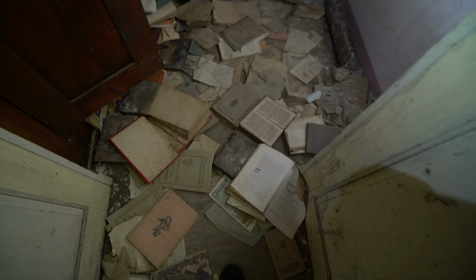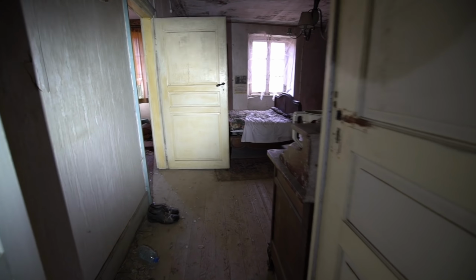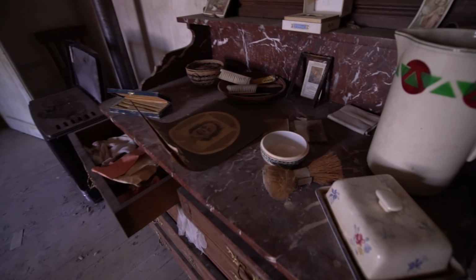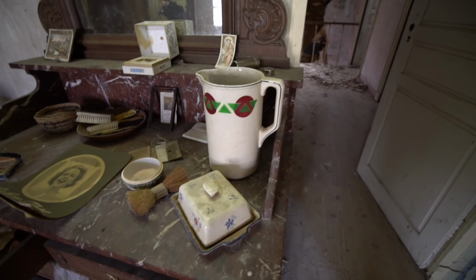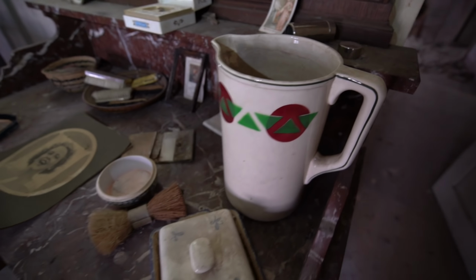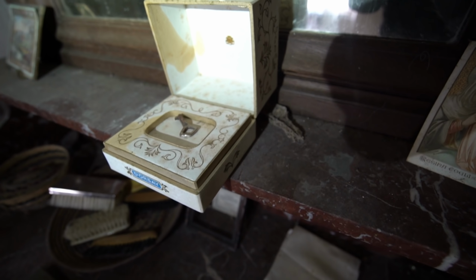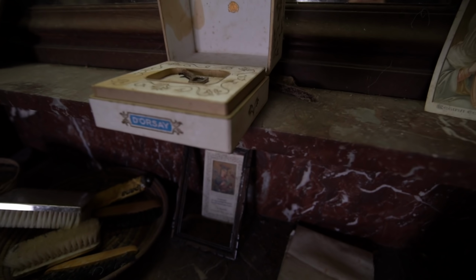So many books on the floor. Loads of books. This staircase. Really old books in here. Oh wow. His shoes are still there. I'm pretty sure that was for snuff. Oh, what's that? It's a key to something. A key for what?